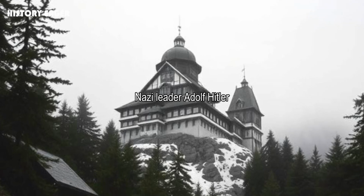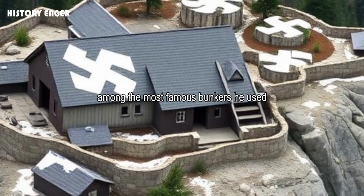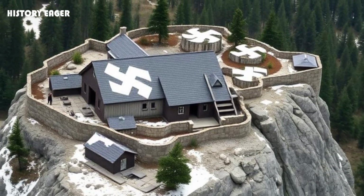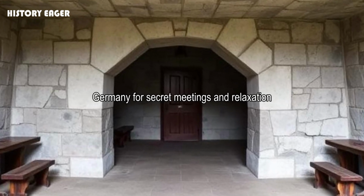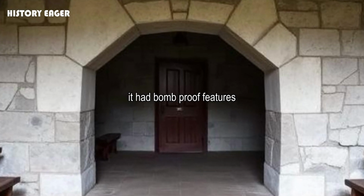Nazi leader Adolf Hitler relied on several bunkers during his reign. Among the most famous bunkers he used was the Eagle's Nest, also known as the Kehlstein House. This bunker was built in Obersalzberg, Germany, for secret meetings and relaxation. Constructed using concrete and granite, it had bomb-proof features.